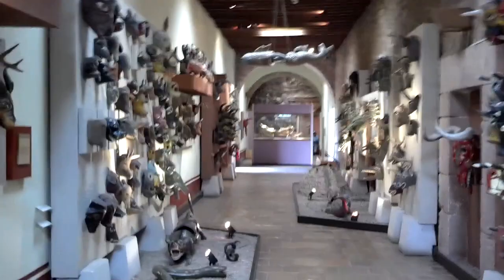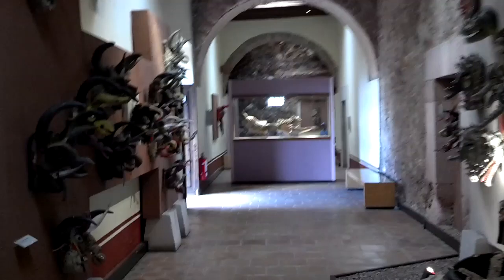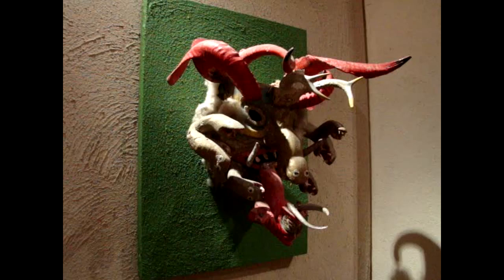Coming up on the right are faces of crocodiles, mermaids, and mythical beings related to rivers and lakes. We now approach a magnificently sculpted wooden mermaid as a hoop to be worn at the waist, also related to beliefs in water spirits. This figure has an organic style for a supernatural subject, bringing us to today's mask. Today's mask comes from the Aztecs of Teloloapan in the southern state of Guerrero.